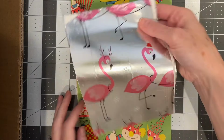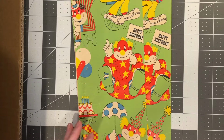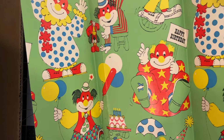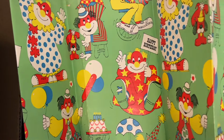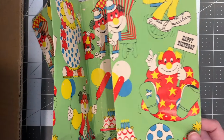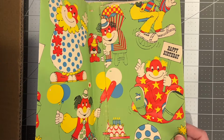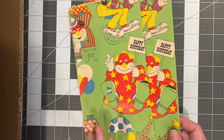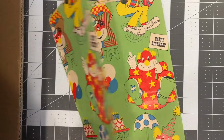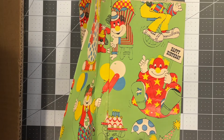Okay, we have some gift wrap with flamingos with Santa hats and reindeer antlers. That is adorable. And look at this. So yeah, I'm going to be doing a circus journal at some point. I found the cutest clown fabric, and no, I understand a lot of people don't like clowns. I don't love them, but I am not afraid of them. Obviously, I'm not talking about the ones that Hollywood has corrupted and turned into scary things. I'm talking about the ones that were innocent and sweet and, you know, the way they were intended to be before things messed them up. But I think they're cute, and I will be using this paper in my circus journal.